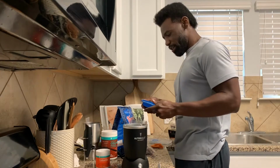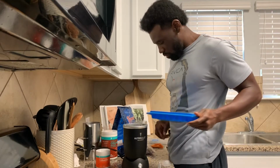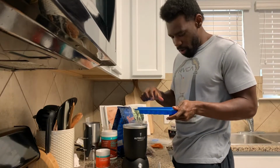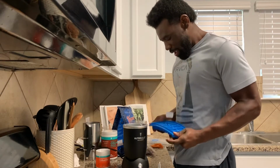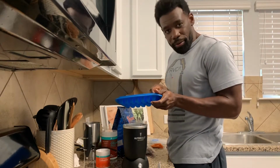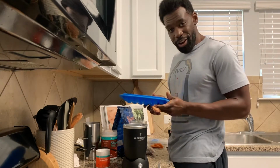Then I put a little ice in there. I like for mine to be a little cold. And, well, it's just simple ice, right? Simple water. Well, water is not all made the same. So I like to make sure that my water also possesses what? The minerals and vitamins that my cells need to stay healthy and grow.